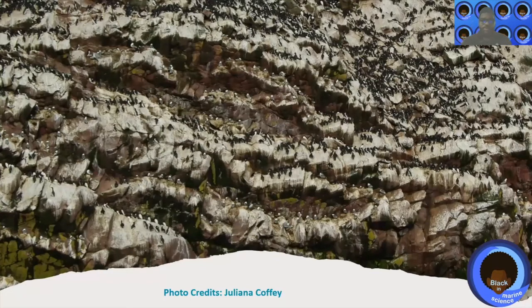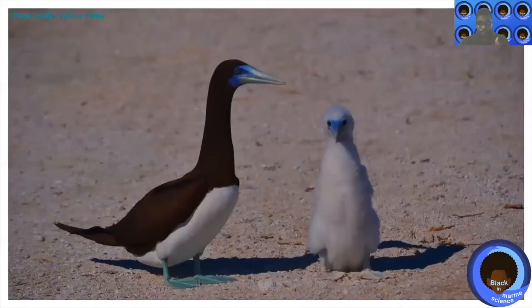They also nest in huge colonies, for example, the gannets, the murres, and the kittiwakes. And most birds have one chick per year.